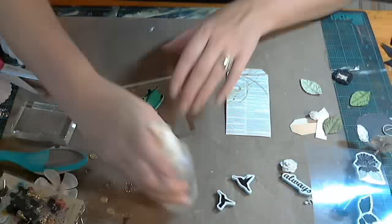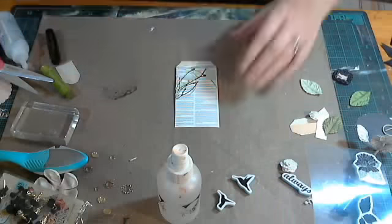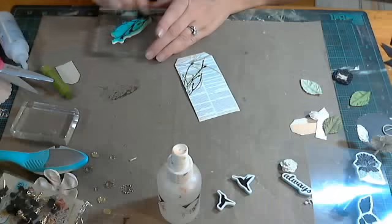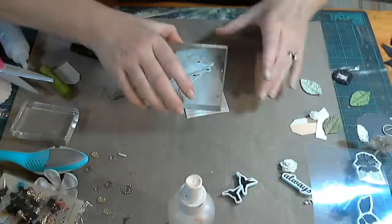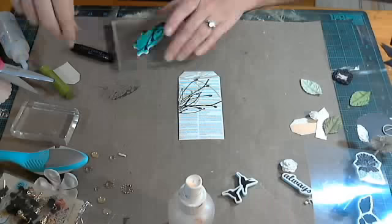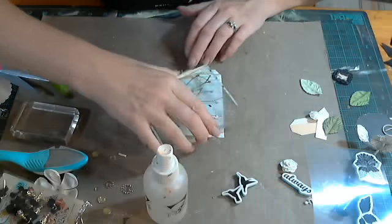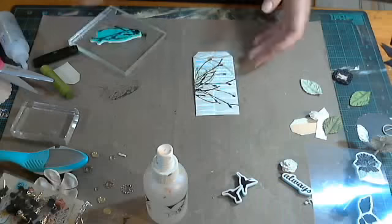I squirt it with just a little bit of water because it gives a little bit of a watercolor look. Much better. Now you can really see it. Pretty cool. I'm going to stamp it a couple more times, so we get this cool effect. You don't need a lot of water. I'm literally just misting it. Oh yeah, that looks pretty cool.